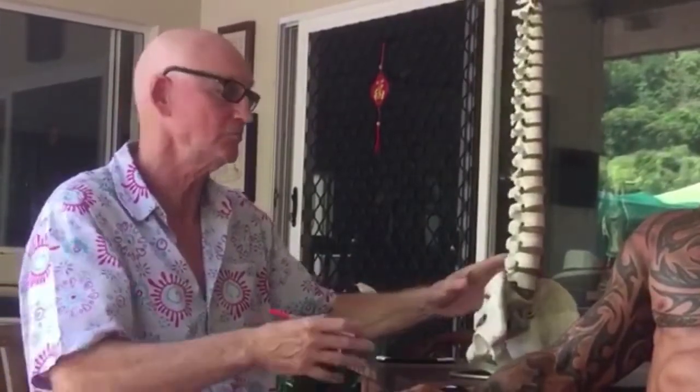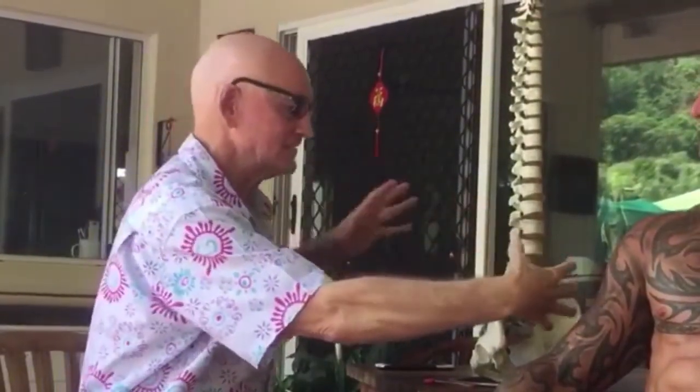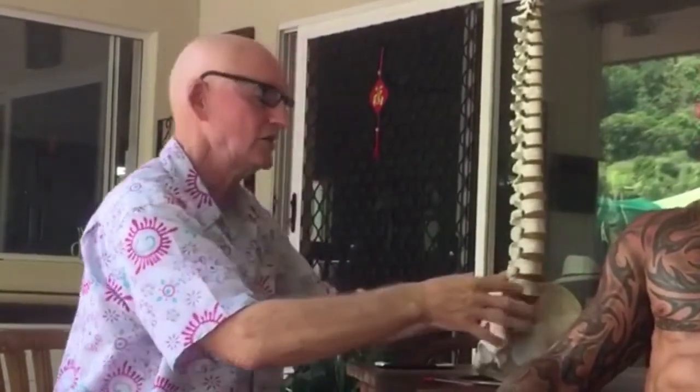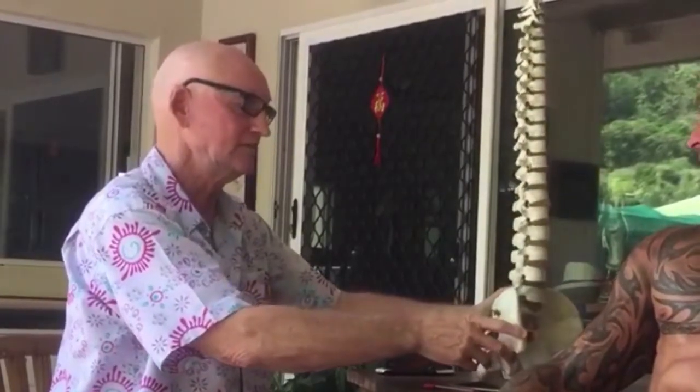So one of the simplest exercises we can do to compensate for all that is to hang on to a bar above our head and suspend our weight, and of course that gives us a natural traction to the lower back. And by bringing our knees up and down, we're strengthening the core, our abdomen, and that takes 40 to 60% of stress off the lower back. But not only that, it also stops this pelvic rotation from happening, and that will alleviate a lot of lower back problems. It's a simple exercise you can do at home.